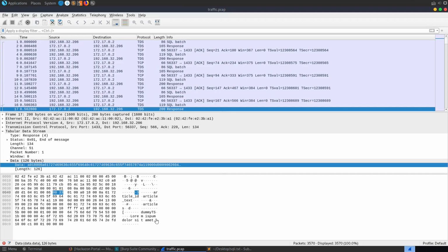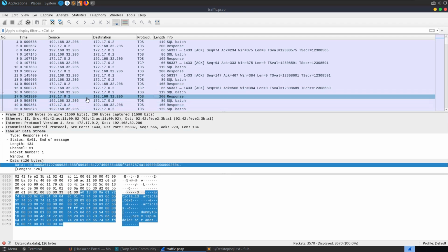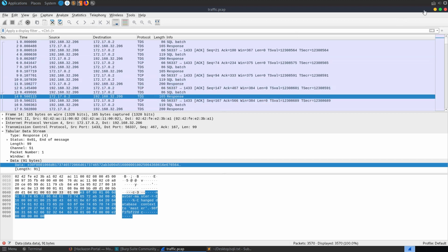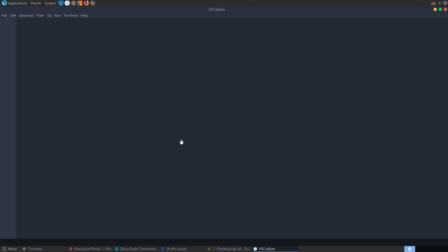If we analyze the PCAP a little closer, we would find that what's happening here with the 200 responses is that if the condition comes back true, it's a 200. If it comes back false, it's a 165. So I wrote a script to extract some of this data. Let's take a look at it. Exploit.py.